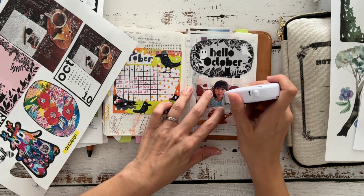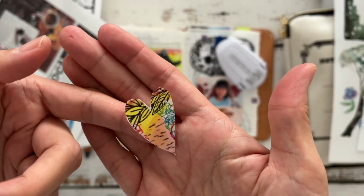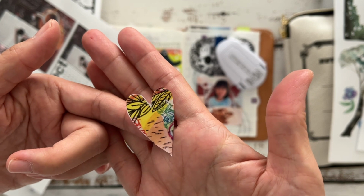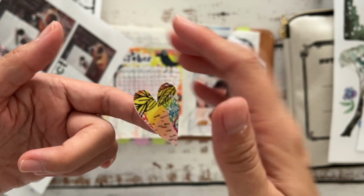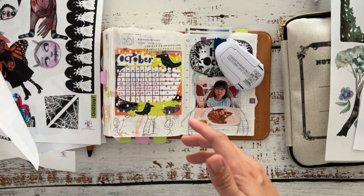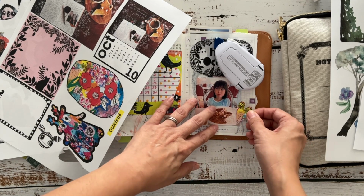If you just take a look at this heart in general, think of the amount of work just for this heart. She probably had to create a background, maybe do some watercolor swatches, wait for that to dry, add some ink and doodling on top, maybe add another layer. It takes up a lot of time just for this small heart. And of course she does these really lovely background sheets, and you can cut out different shapes from them, which is really nice.